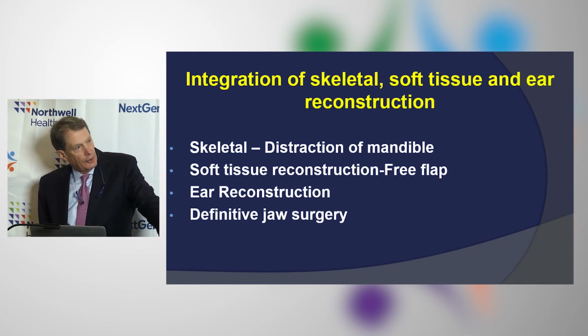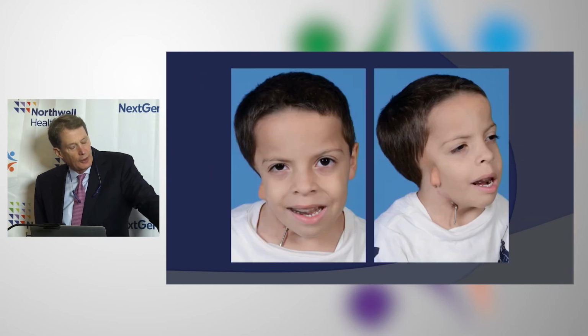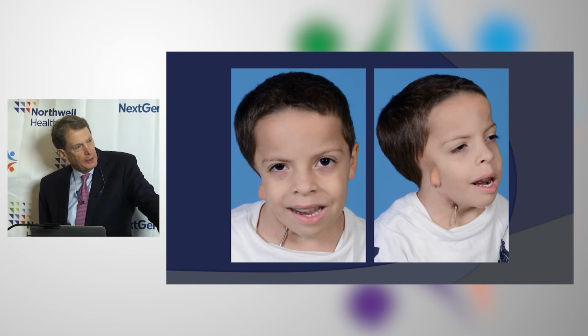So we all need to know, as parts of the team, what each other is doing and when we're going to do it and how each operation affects that which the next person is going to do. So just to run through this as an example, the first step is frequently an operation on the lower jaw. So we call somebody like Jim Bradley, who will speak next, to do a procedure on the jaw where a device is inserted to lengthen the mandible.